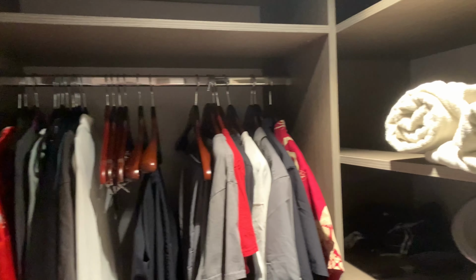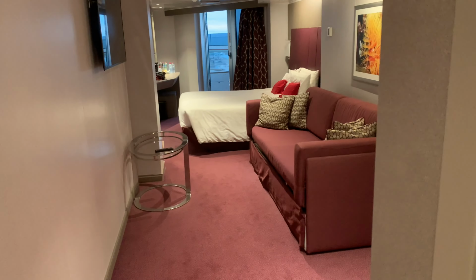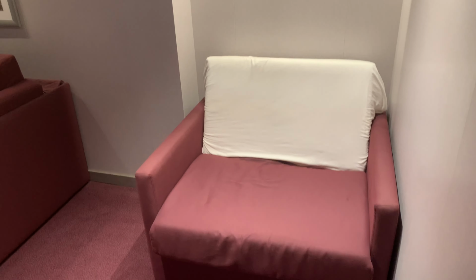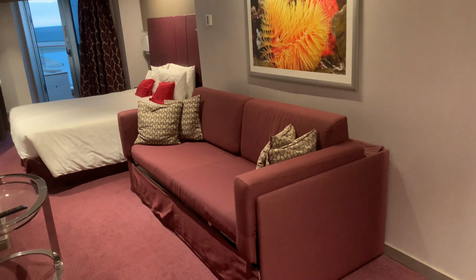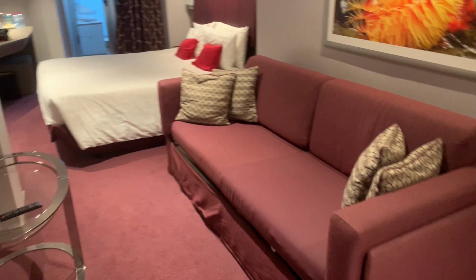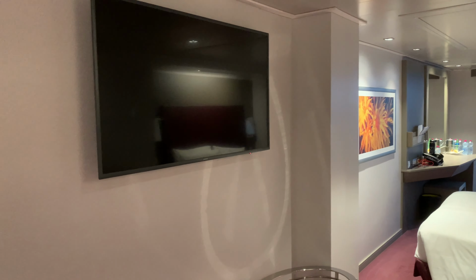And in this room is a walk-in closet. We've got all of our stuff hanging already. There's tons of drawers and there's a safe right there. And then there's a sofa bed right there. Here's another sofa bed. It opens up into two bunk beds. And then this is kind of our seating area, and there's a TV right here.